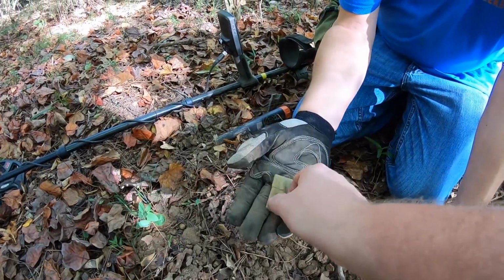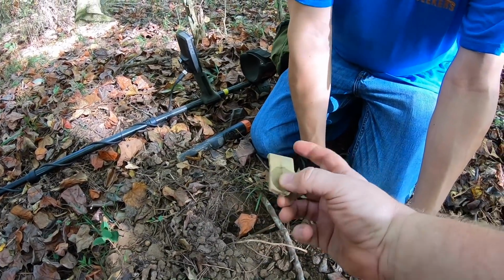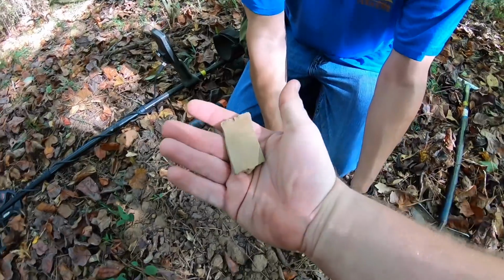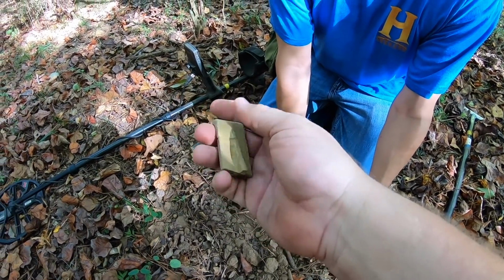Oh yeah, that looks like a support or something. Look, it's got that same green right there. Is that the same color green he's finding? Yeah, it sure is.